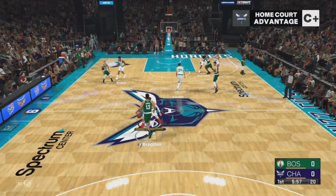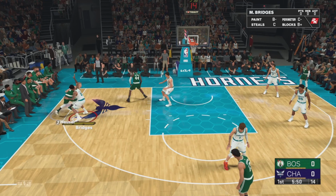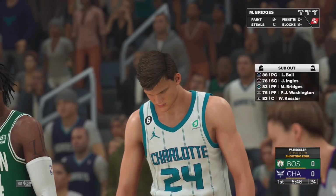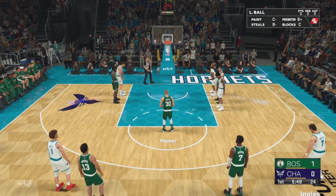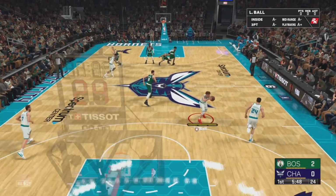Here's Brogdon to start it off. Pass to Hauser. And the foul on Kessler. An early foul to start the game. Here's Hauser with two free throws. The first one lands, getting them on the board. The second one also lands. They start with 2 points.